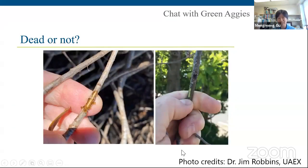And you probably have seen this one, dead or not. This is one way to check on the stem: on the left side, the brown is dead, and on the right side, the green is still alive. So that will be a way to show whether that's dead and needs to be pruned off, or that's not so dead.